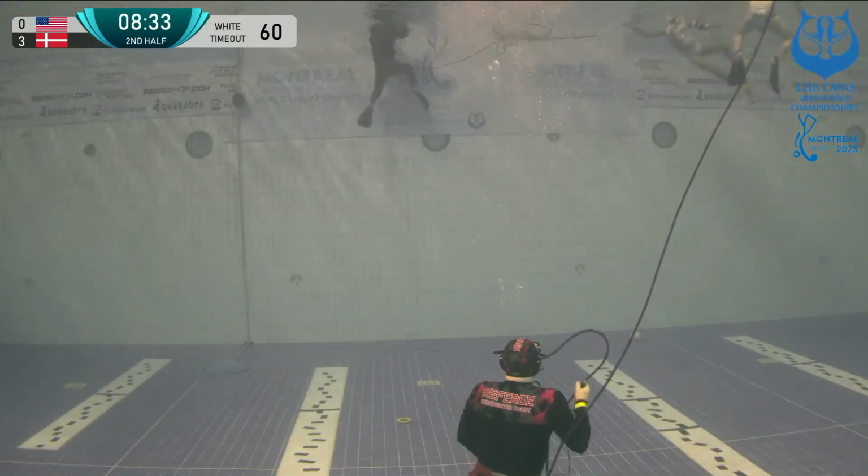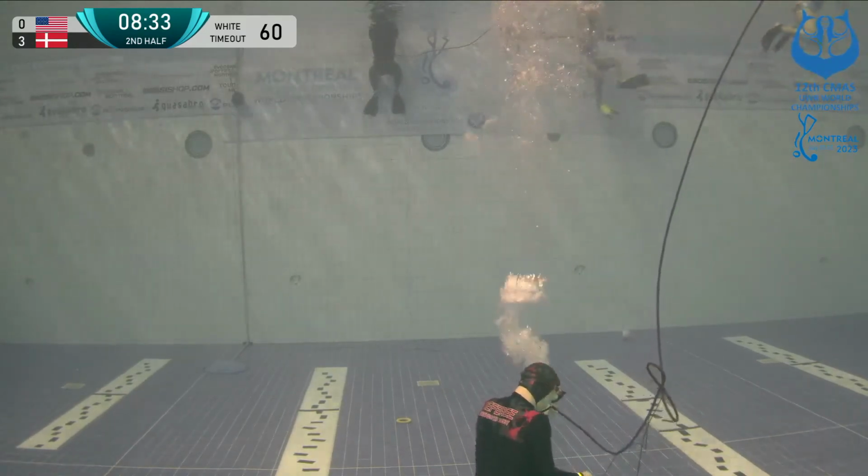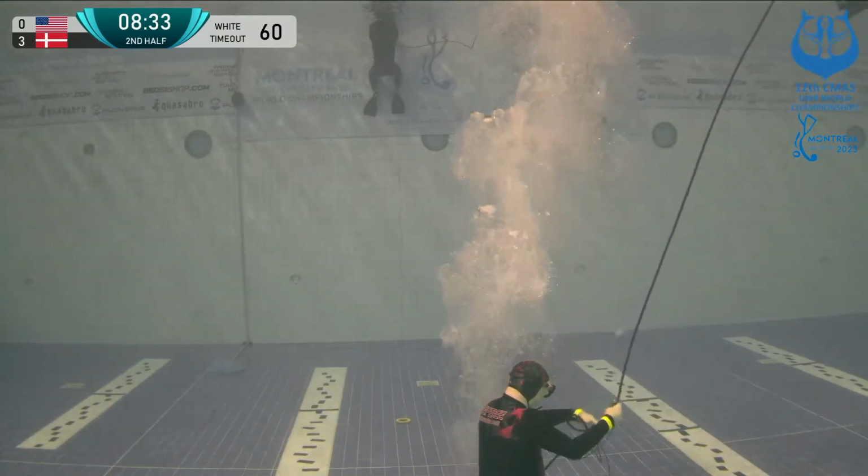White timeout in the last 8 minutes of the second half. USA doing an excellent job of defending against Denmark.